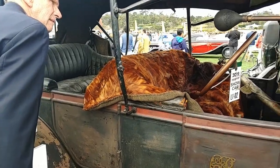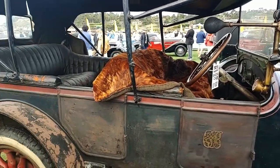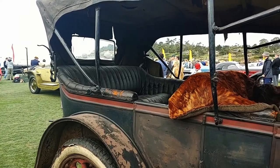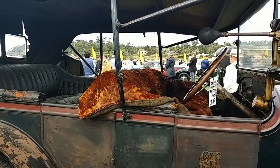Is this yours? I'm representing it. You represent it? Cool. Very cool. So we heard that's horse hair. Nice. As is all the stuffing in the seat.